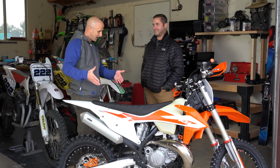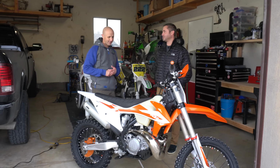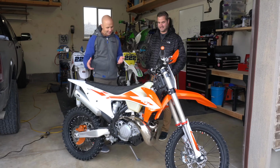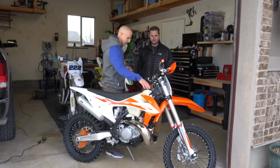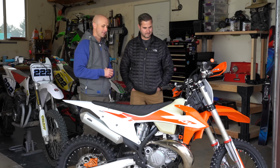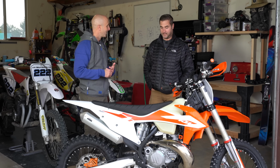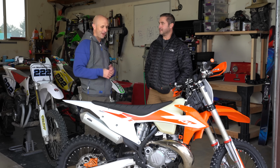And then here is your new toy. This adds to the selection of what I'm going to ride. It does. So this is the 2020 KTM 300 XC TPI. We were just talking about it a little bit. This thing is oil injected, fuel injected. These things are awesome. Have you ever had a KTM before? I have a 4-stroke, but not a 2-stroke. Awesome. Yeah. So we're adding to the stable here.